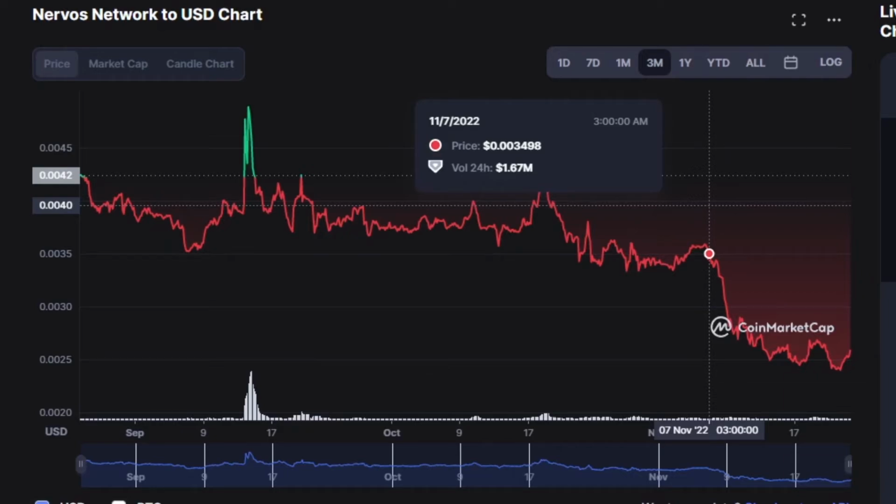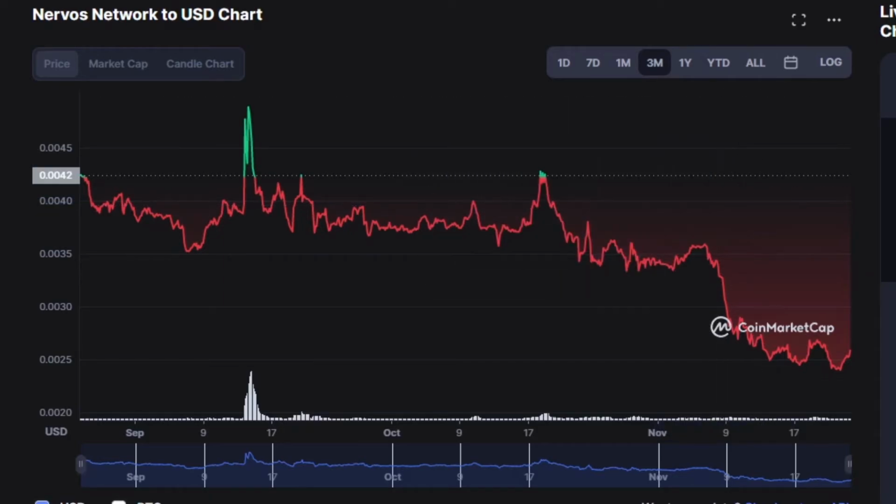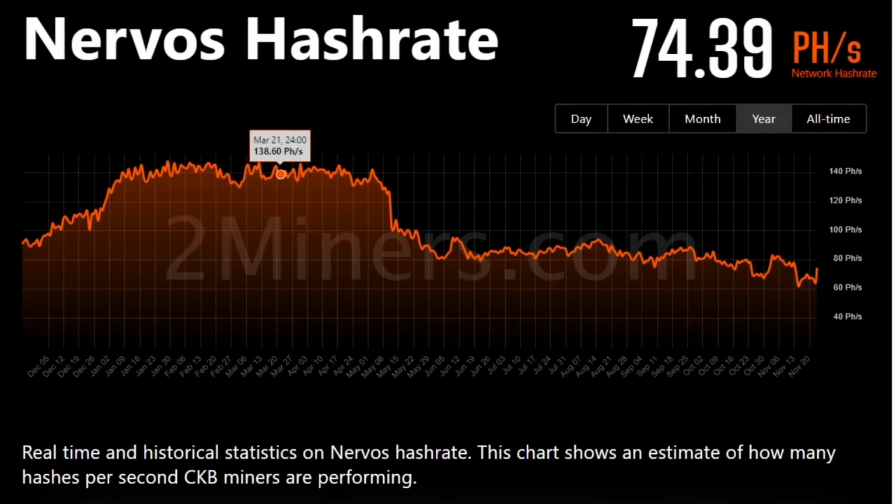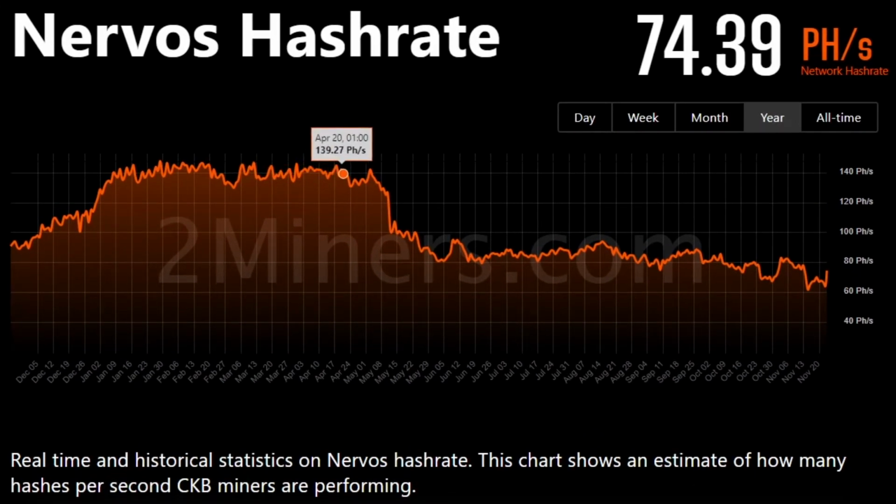So we haven't actually seen this hit the network because it's obviously coming out in January. But we're going to have a look at the hash rate and see what it could look like after these are introduced onto the network. So when we look here over the year on the Nervos network hash rate, we can see that they obviously took a dip off at around 130 to around 140 petahash, and then it dipped off to around 80 to 85. It's fluctuating between that, and it kind of slowly declined from there.